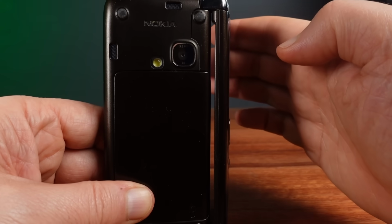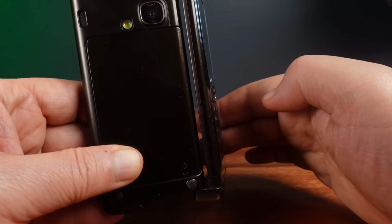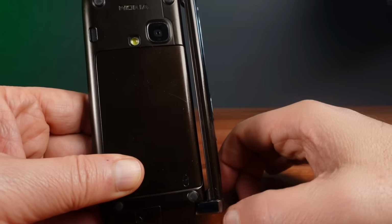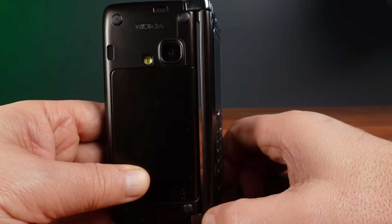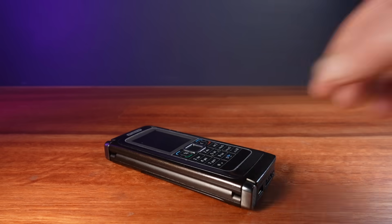I'm also curious at how these two folding sections are connected together. There's no obvious ribbon cable connecting the top and bottom sections. Nokia must have run a cable through one of these double hinge mechanisms to connect these two together. I'm rather intrigued about this, so I'm going to take this apart and have a look for myself.